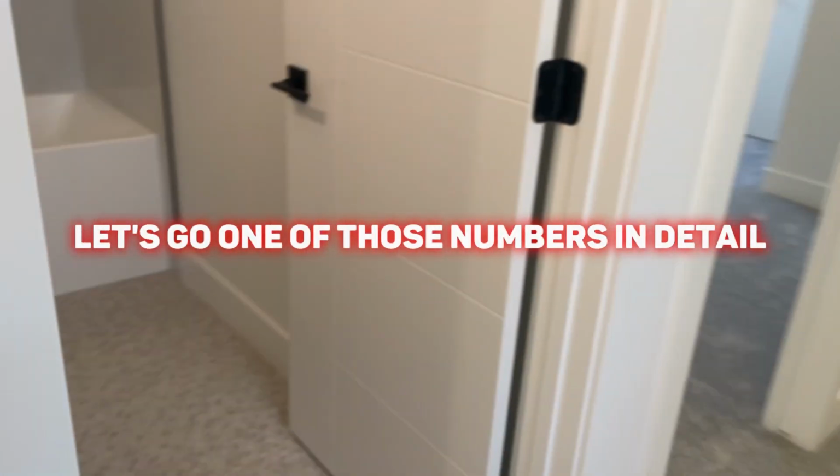What happens at a mortgage of $775,000 is you simply will not cash flow because your mortgage, your property expenses, your insurance, and your property taxes are just too high for your rental revenue in the main floor and the basement to actually cover all of those expenses. Let's go into those numbers in detail.